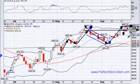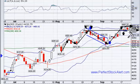We'll see a lot of this, and it's important to note that whenever you're moving sideways, you can break up or down. The only reason I'm saying expect it to break to the upside is because the overall trend is up. The overall trend is going to affect the way you think as an investor or as a trader all the time. If the trend is down, then I would bet on that consolidation period to break to the downside. If the trend is up, like it is here, then we expect it to break to the upside. That's the thinking, okay?